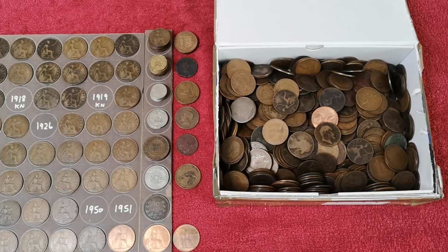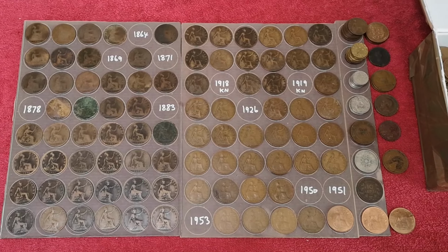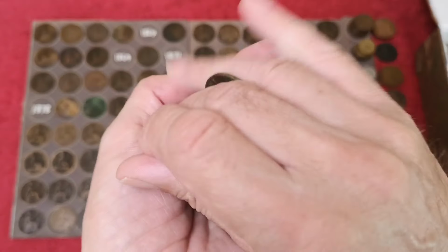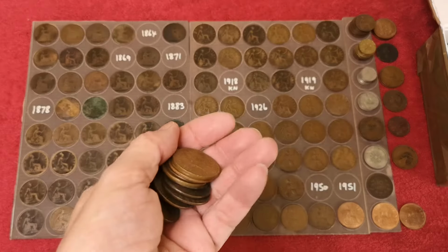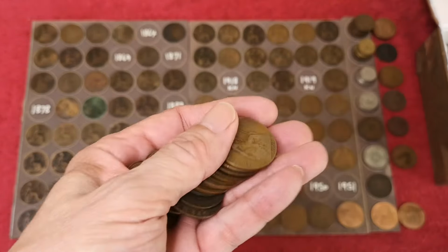It's time for another penny hunt. Still got loads to look through, so let's get that tripod put in the right place. It's just there. Grab a handful and get on with it. I'll have a few more than that. Right, let's see what we got.